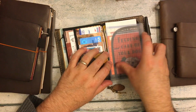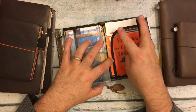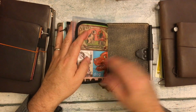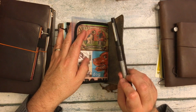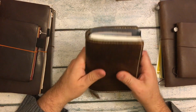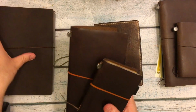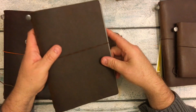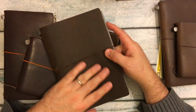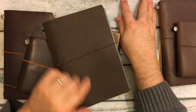My Taroko A6 writing board, my Weight Watchers that I keep in there, and the pen that I'm using right now is a Papermate Flare Ultrafine. But what I'm thinking of doing is, since I love the brown leather, and I didn't do an unboxing of this. I was just so anxious to see it.